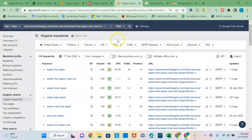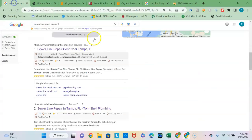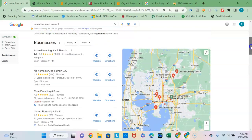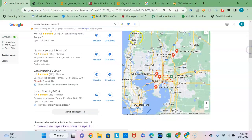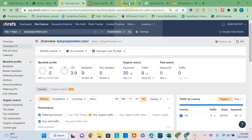So they happen to be found because they are in the Tampa area, but you could easily beat them by making sure that you have the local buyer intent keyword phrase in your content, and that you have more content than they have. So that's important. And then the last thing I wanted to mention was the backlinks profile.